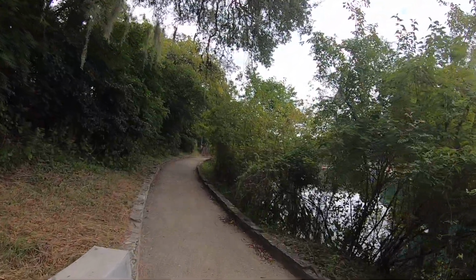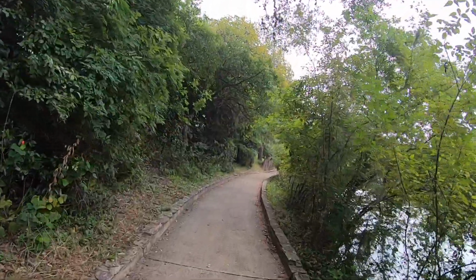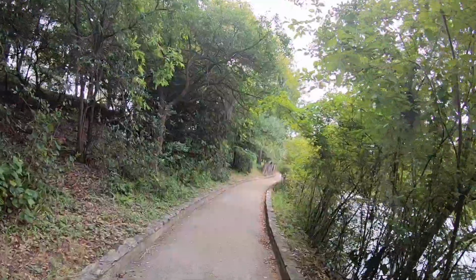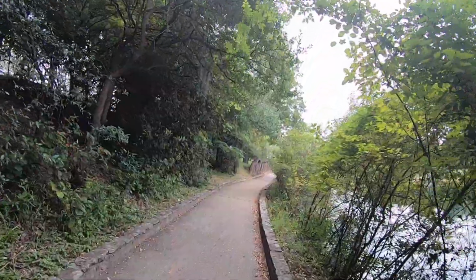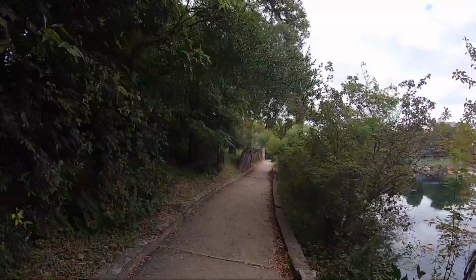All right, we're gonna go to the river part of Prince Solms Park. We'll see the ground level place or area in a little bit. It's got some tennis courts, some open areas for like disc golf.